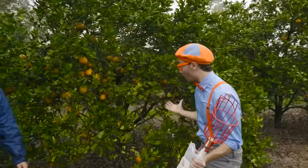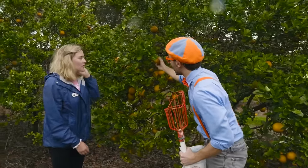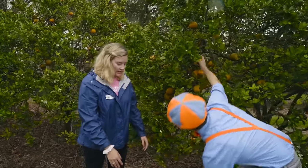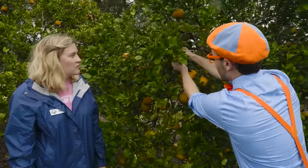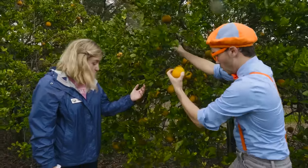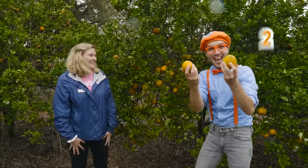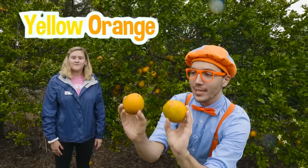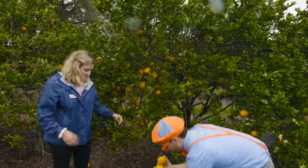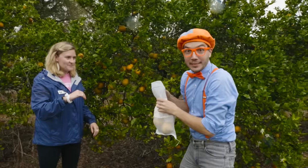There are so many oranges on this one. Hey, Amy, let's pick this one right here. So how do I pick this orange? All right, so what we're gonna do is you're gonna pull and twist. So I'll sit that down. We're gonna pull and twist. There you go. Twist and pull. Pull. Whoa. You got two. I picked two oranges, yeah. And look, they're a nice yellowish orange color, which means they're gonna be super sweet and tasty. Yeah, okay, so I'll put these in our orange bag. Mm-hmm. Pick some more oranges.